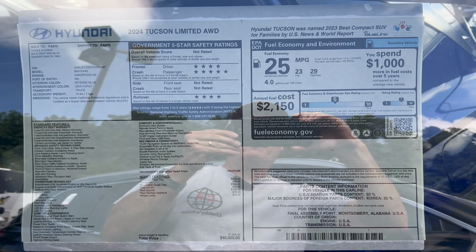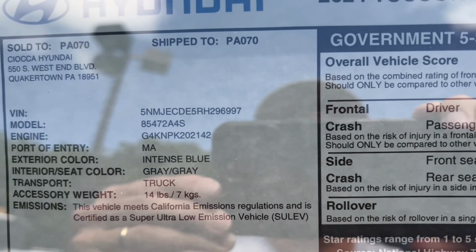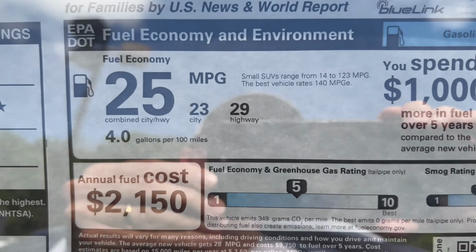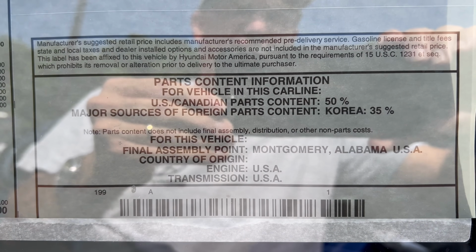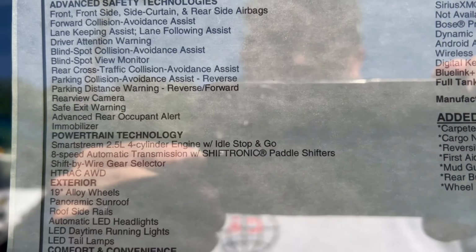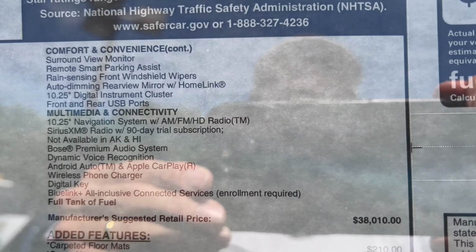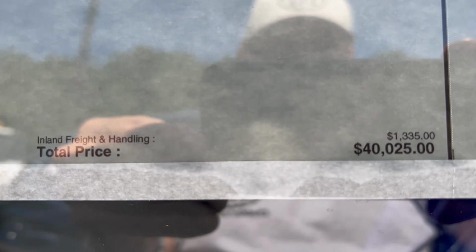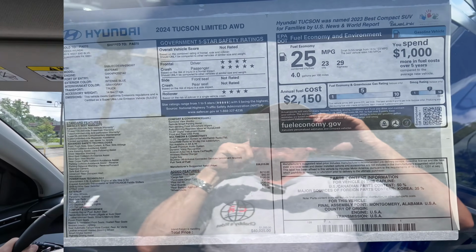All right, here's our window sticker. Sorry for the glare, but it's one of those weird, cloudy, hazy days. We'll zoom on in. Here we go. 24 Tucson Limited all-wheel drive. Crash ratings. Fuel economies. Built in the US of A. And now standard equipment right here on the left. Now options. Full MSRP.